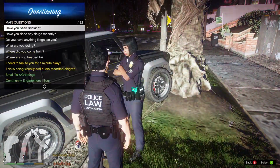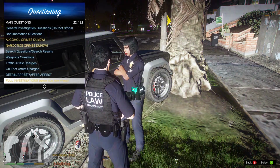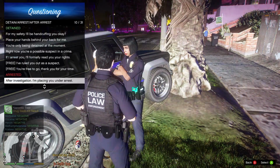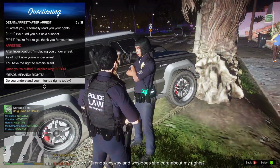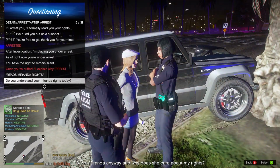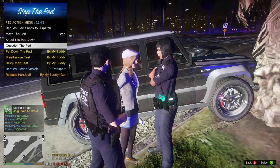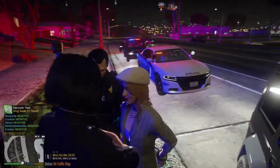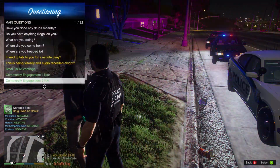Let's go ahead and read her rights. Ma'am, you have the right to remain silent. Anything you say can and will be held against you in a court of law. You have the right to an attorney. If you cannot afford one, one will be appointed to you. You understand your rights? Okay, well, you can ask this officer all about that. All right, I'm going to read you your rights as well.